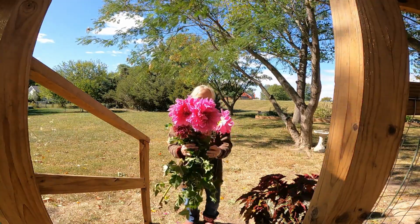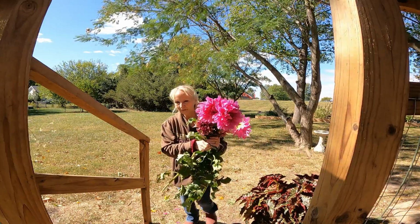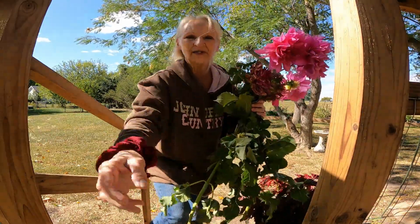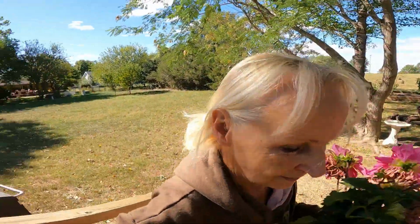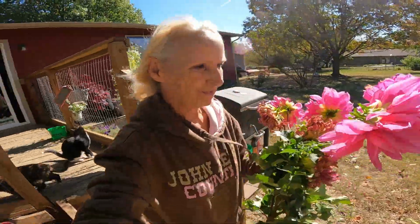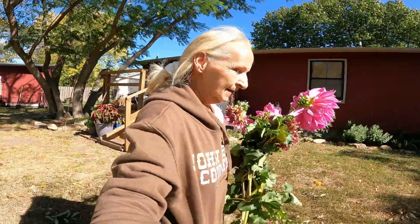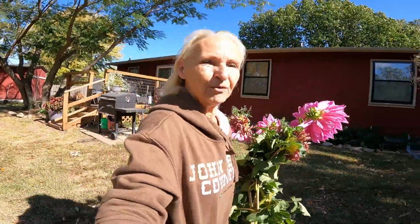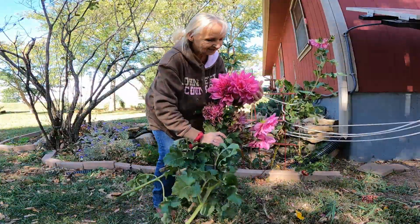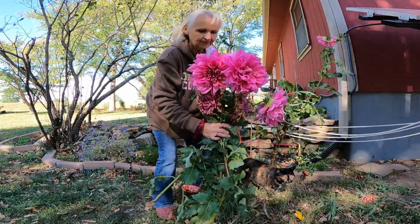Oh, they're so pretty. But it was knocking down my gate. I hope it didn't bend it too much, but... Uh-oh, I'm sorry, Lucy. I didn't mean to poke your head. They're so heavy. And, oh, aren't they just gorgeous? Just beautiful.